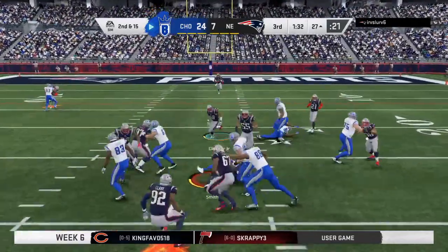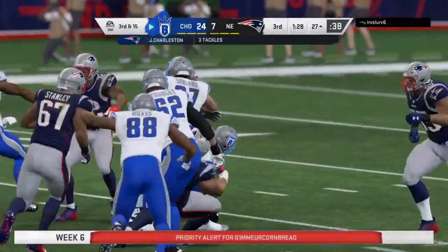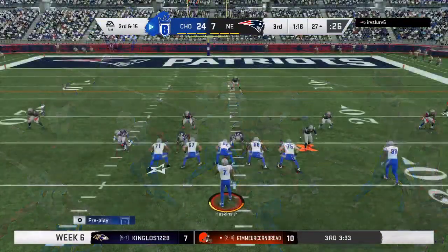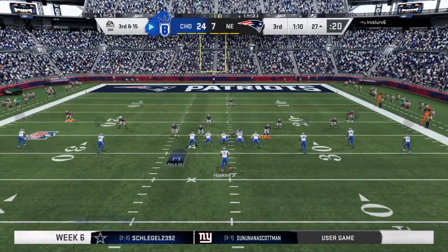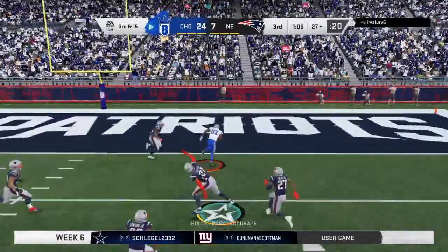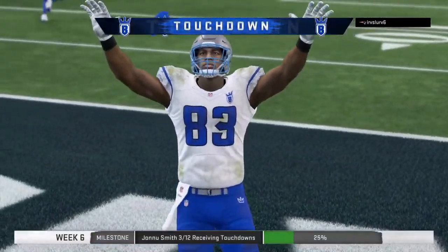On second down, here's Smith. And for one of the few times here today, this run's not going to go anywhere. Nothing there, no gain, and now they're looking at a 3rd and 15. An extra corner comes on now for the Patriots D on third down. From the gun, Haskins on third down. That's going to be caught. And he is in. Touchdown, Chicago.